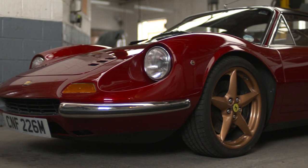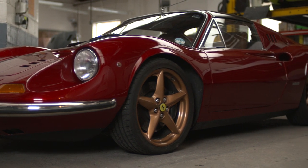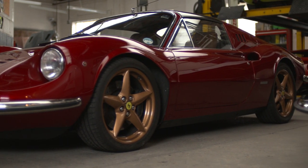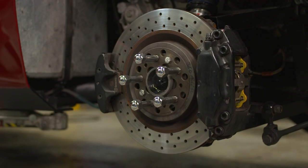Well, the response to the wheels on my car has been quite amazing. People are either enamoured or they hate them. It's a bit like Marmite. People can't believe that I've put 360 wheels on a classic car, but they have to be there. We've got 360 brakes. We need to clear the calipers.